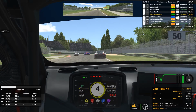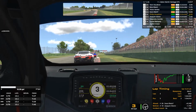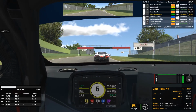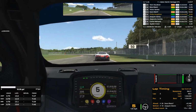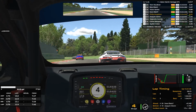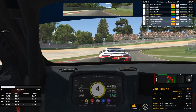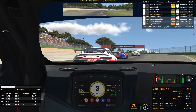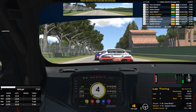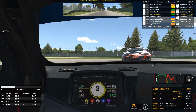That time. Two in front must have been battling, they were slow through there. Still gonna defend it.